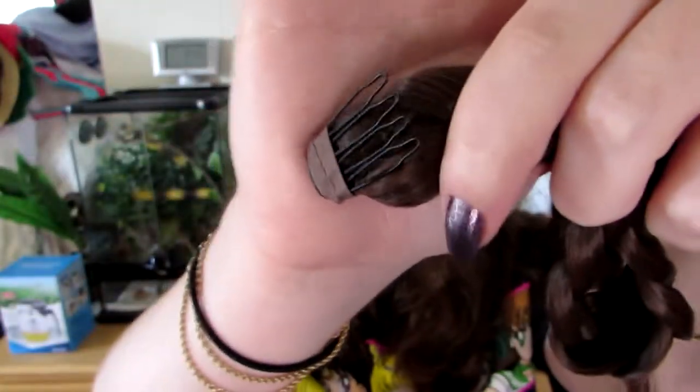Wait, let me wrap this up and then we'll look at the little braid. So here's the braid. The only thing I'm gonna say is I'm definitely gonna have to gel this part or style it a little more because it's kind of fraying a bit. And here are the combs for clipping it into the base wig. And I like that because then you can do different styles with it because she does have different hairstyles, but I wanted to make sure I got the braid because that's the signature look.